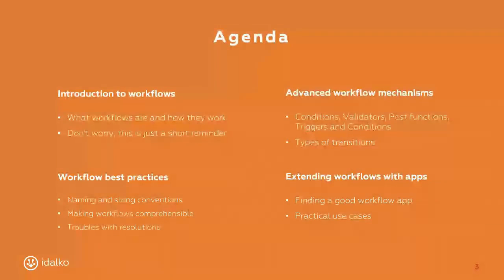So, what exactly are we going to go through here? Well, I decided to have 4 chapters regarding workflows for this webinar. The first one will be Introduction to Workflows, and I already know what you're thinking, like, oh, we know everything about workflows, the basics, and it's fine. This is just a very short reminder of what we'll be going through.